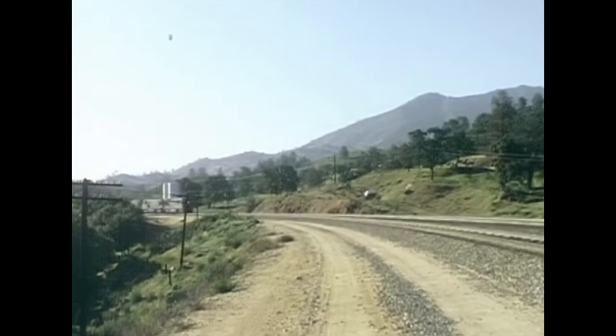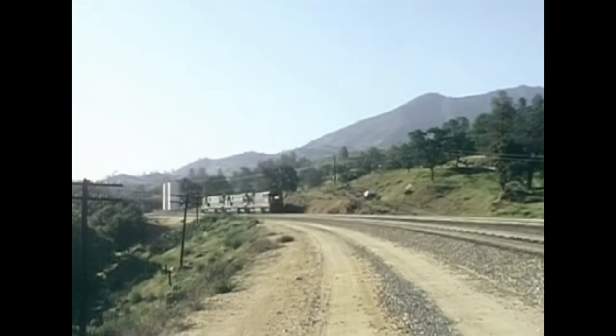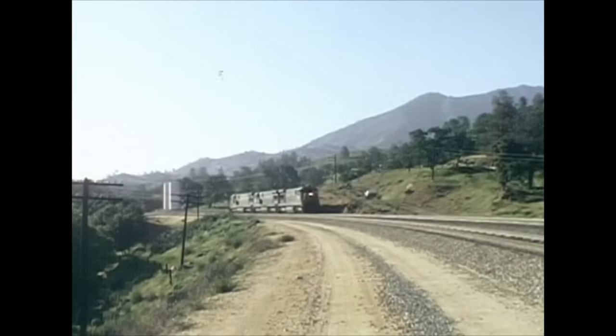A helper set trio of Southern Pacific U-33Cs dropped downgrade at Woodford. They will probably make their way back down to Sand Cut to wait for another train to assist.